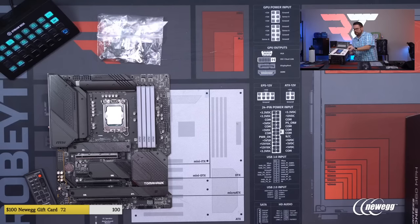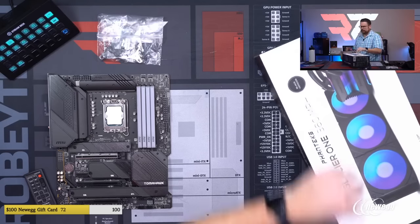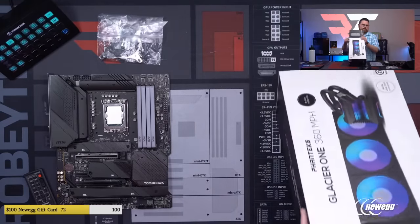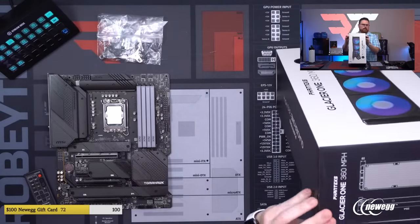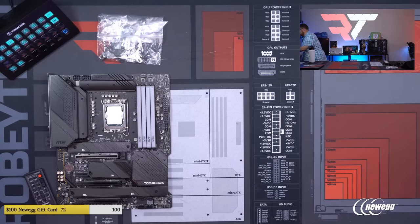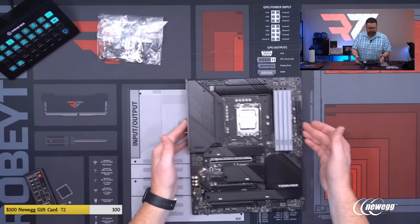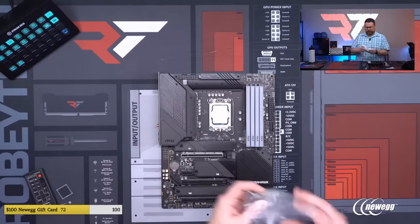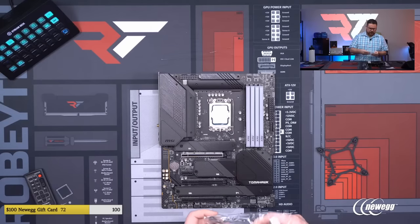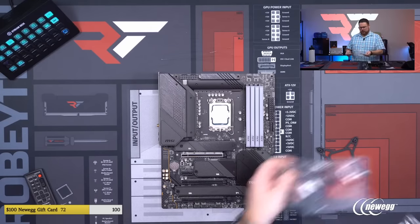AIO. Okay, there we go. There it is. Get this back. Okay, so let's just get this stuff set up and ready. So this is actually one of the newer ones. It's got the bracket for it and all that stuff. So there's our 1700 attachment.